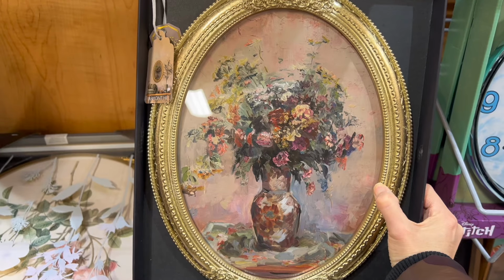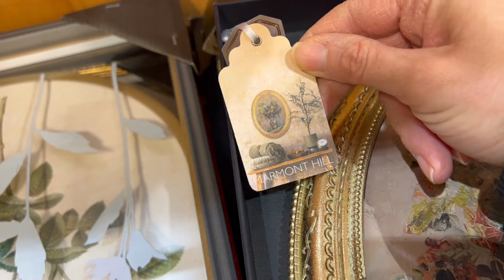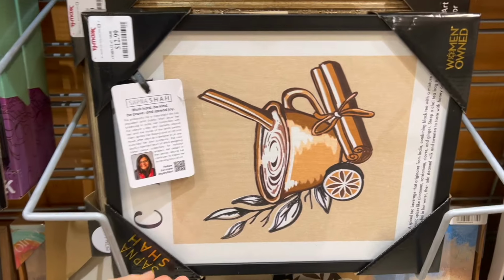Then they also had a lot of really nice bird prints, a lot of nice florals with those vintage frames that are just really beautiful. Again, perfect for an addition to a gallery wall.